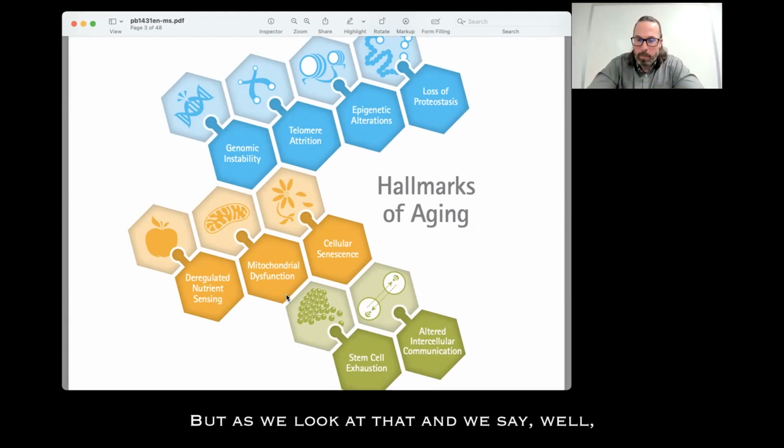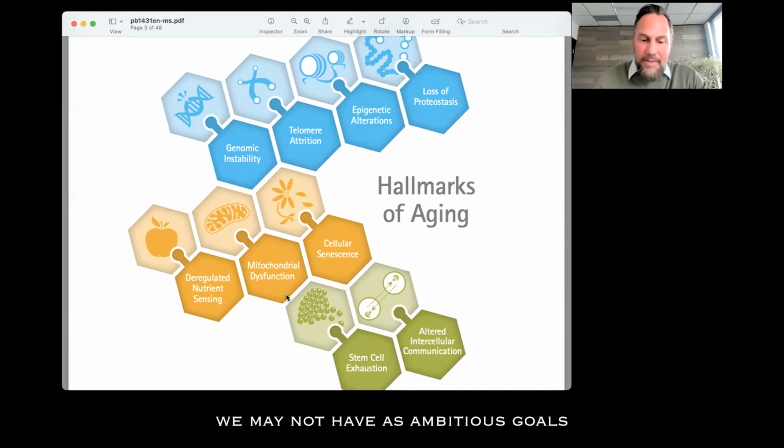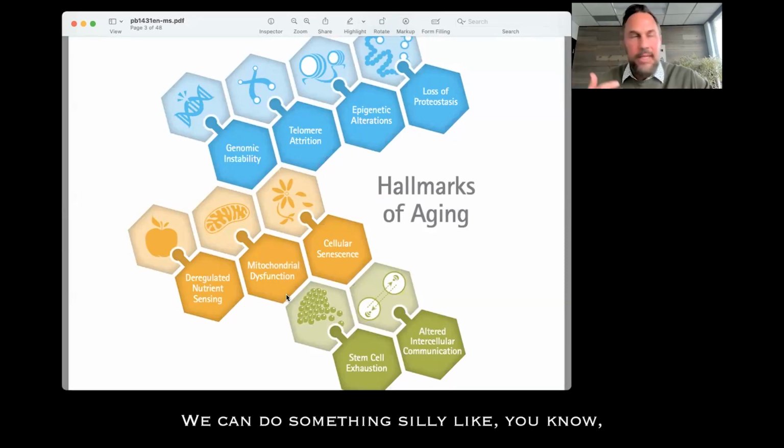But as we look at that, how many of you have big goals for the future? We may not have goals as ambitious as this particular client, but you're worried about that death by neglect, where you don't take care of your body enough, and then you end up having diseases that show up prematurely. That's where we can have a cardiovascular event.